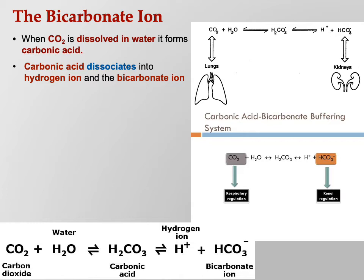What happens is acids in solution dissociate. Strong acids completely dissociate. Weak acids only partially dissociate. Carbonic acid is a weak acid, but it will partially dissociate into a hydrogen ion. Remember, that's the acid part. And the bicarbonate ion, which is the base part, okay, the HCO3 minus, and there we have the bicarbonate ion. Bicarbonate ion is the conjugate base.